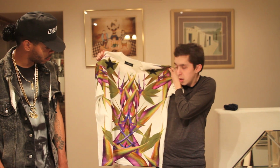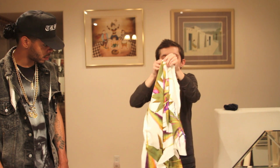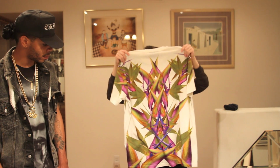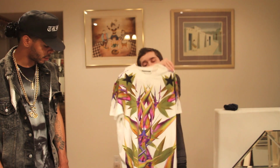I love the colors. You guys know I like green and purple on shoes. The same thing goes for my shirts. It's got the print on the back. The material is very, very soft, high quality. Just an awesome piece, and I'm definitely happy to have it in my collection.